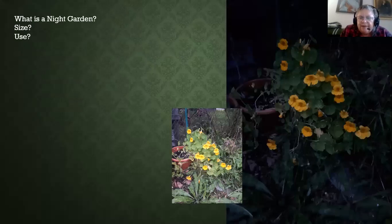As you can see here in this example I've given you with these nasturtiums, in the daytime, you have these lovely bright yellow flowers with visible weeds. And at the side, you have lovely deep yellow flowers and the weeds fade away. In my mind, that makes night gardens absolutely perfect. You don't have to worry about your weeds.